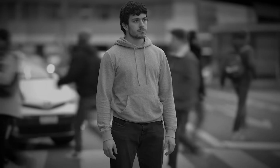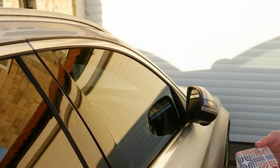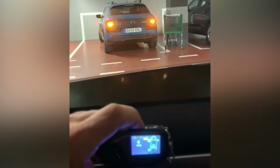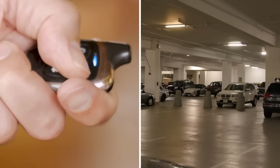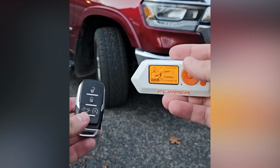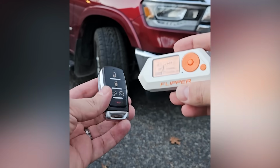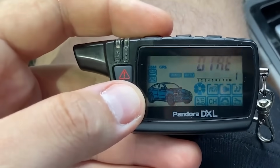I've had 3 customers in the past year who swore they locked their cars. Doors were clean, no forced entry. Guess what? Code grabber. Want to stop it? Do this. Don't use the fob in public spots. Lock the door manually, or use a rolling code fob if your car supports it. And if that rattled you, hold tight. The next one's even worse.